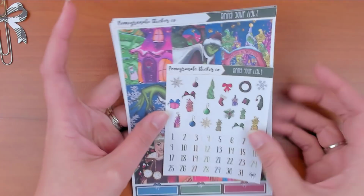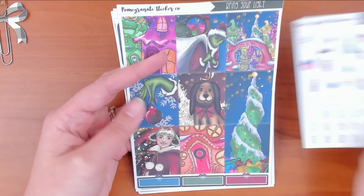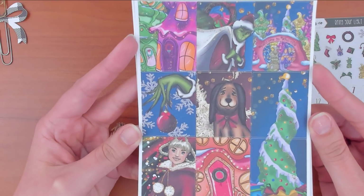So this one says Bring Your Light, and it has a bunch of little decos on there. And then here, look at that art. Just look at it, it's so cute.